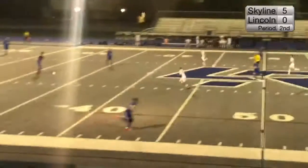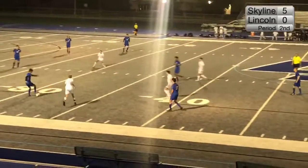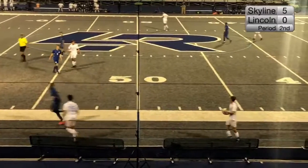All right, I'll try and set the lineup for you here. Lincoln just spills this one unforced out of bounds. So that's Haymart, and that's Eliason.